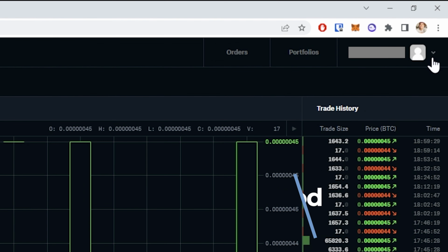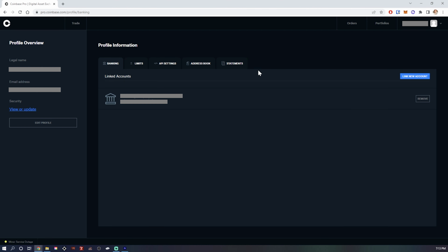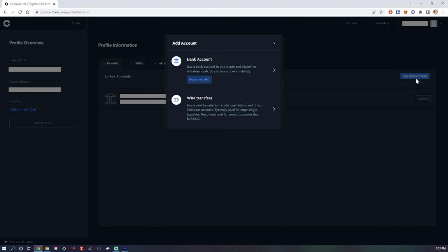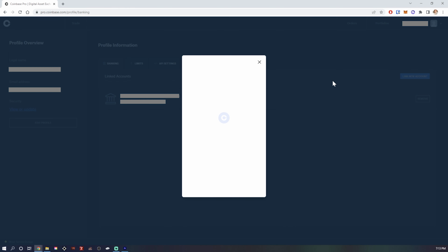You should see a profile icon towards the top right of the screen. Click on that to open up the drop-down menu and hit banking. In the banking section, you can see that I already have a checking account linked, and there is a button here to link a new account. After you hit that button, you should be able to add your bank account.